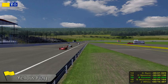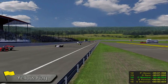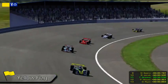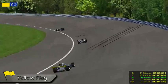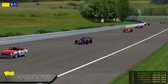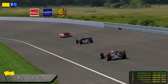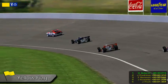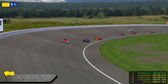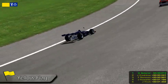No, actually, looks like one of the blown engines were on the restart. Pascal Lepive blew his engine going down the front stretch. It's not impossible that he possibly missed a gear. And it looks like Jukka Matonen might have done exactly the same thing, blowing his engine on the start-finish straight. That's very unfortunate for both of them.